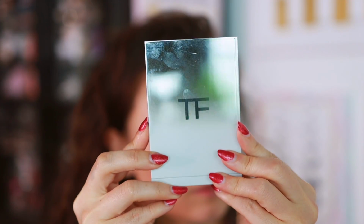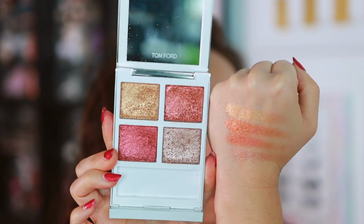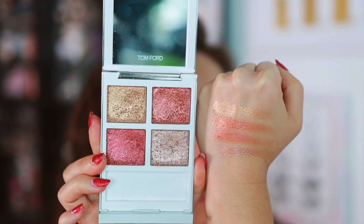This just screams holidays to me, honestly, and winter with the shimmers, and I love this formula from Tom Ford. They might still be selling it. I hope that they are, because this one is good too. I gave all my attention to Metal Lust, which launched with this one, but this one is also very nice. These are going to be great lid shades for the holiday season. I spent a lot of money on it. I'm going to use it.